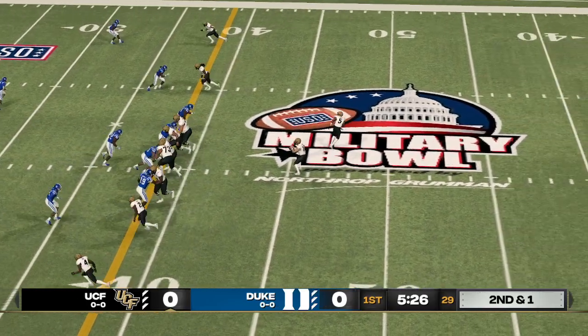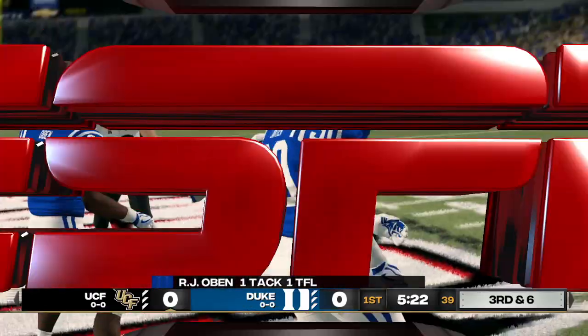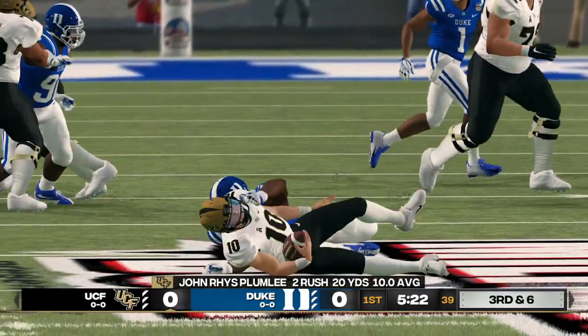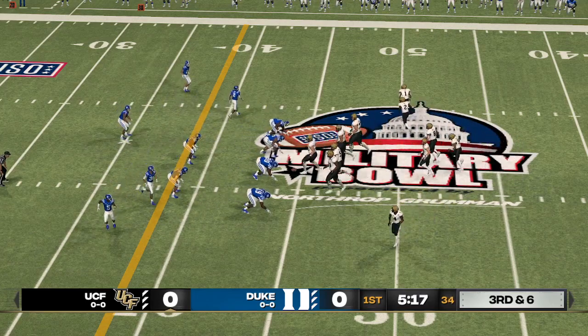Set. And down he goes at the 45. Ouch. Pretty big loss on the play. I think they might want to reassess the strategy here. Perhaps run a screen. Maybe hit the tight end on a short pattern. This D-line is just a bit much to handle at this moment.